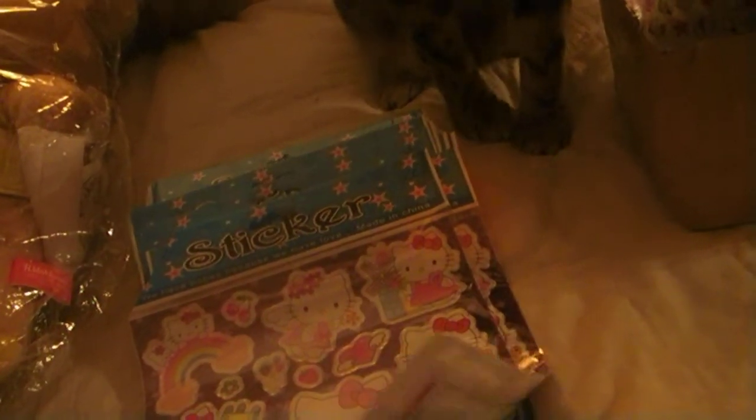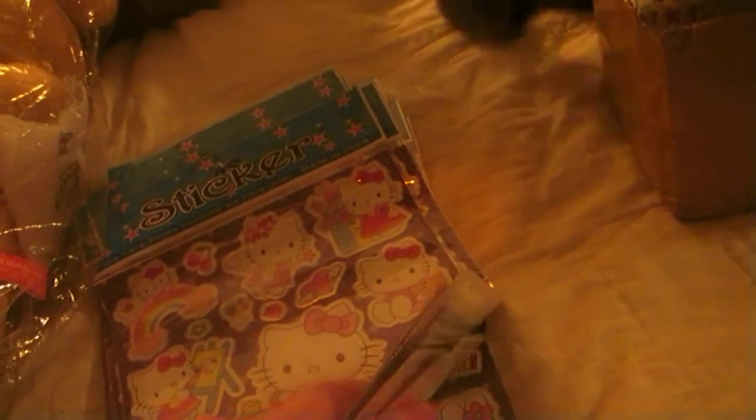Got one, two, three, four, five, six, seven, eight, nine, 10, 11, 12, 13, 14, 15, 16, 17 of those. 17. They could have sent me something else. I've only got two of these. That's what I'm saying. They could have sent me, you know, more variety. Instead of just two of these and 17 of the other ones. But, yeah. There's two of those available. So, I got those.